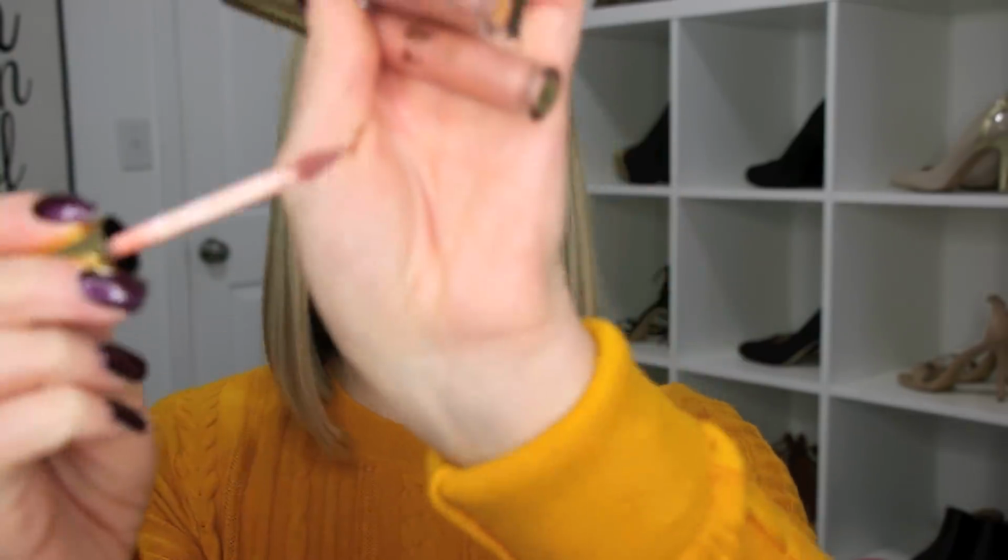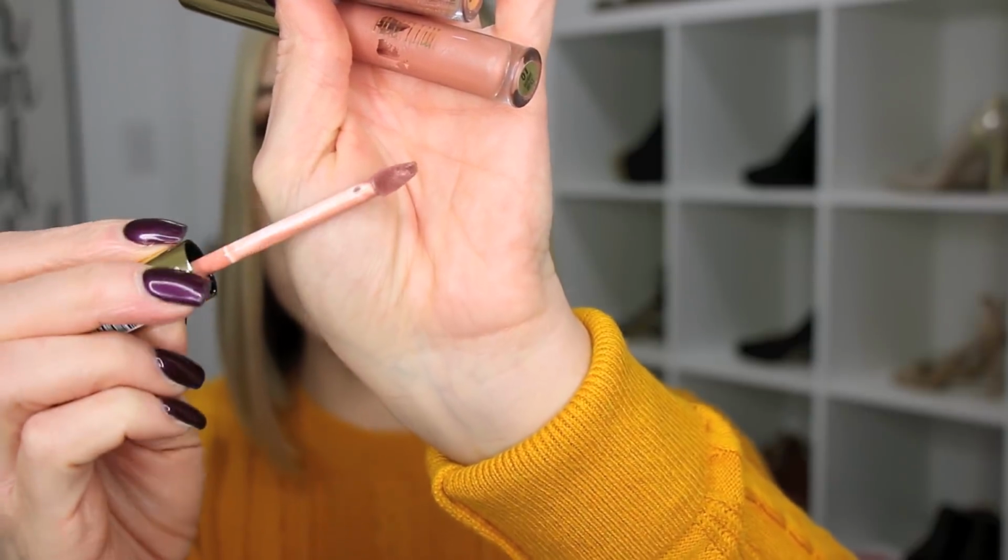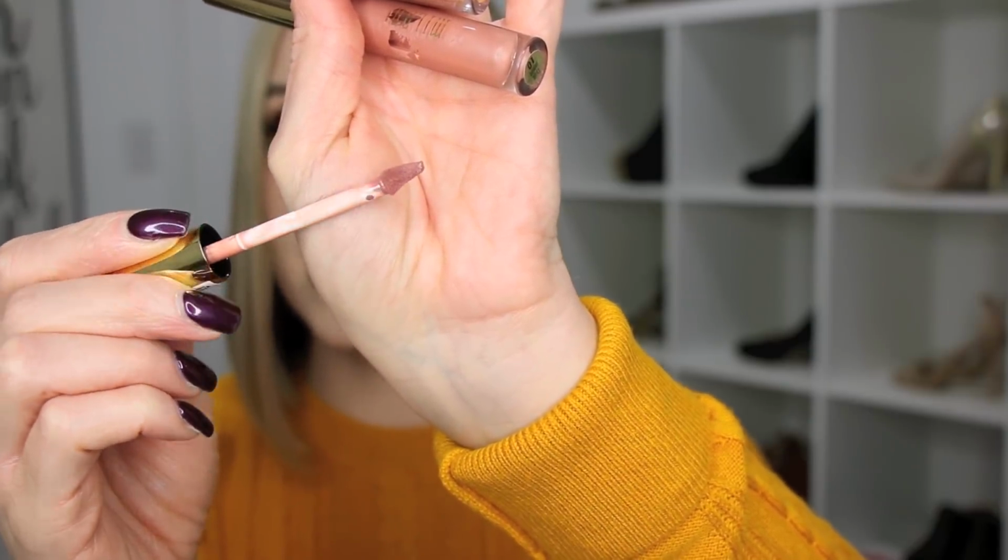They're like a really intense lip gloss that lasts on your lips for a long time. They feel really comfortable, and I love the applicators on these. They kind of hug your lips because they're kind of curved, and they also have like a pointed end, so it's really easy to apply them.